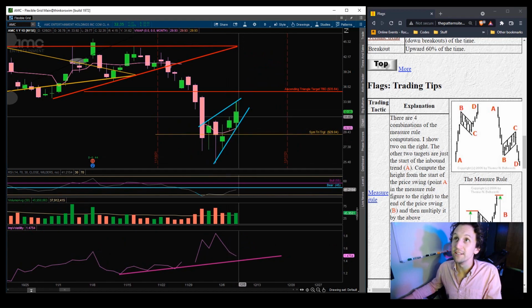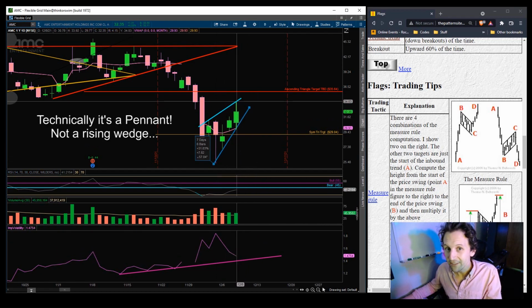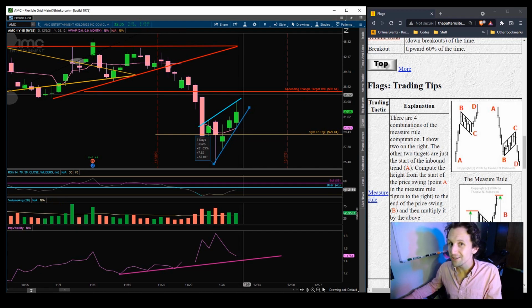We have 3 green candles, and these look very bullish, do they not? And the implied volatility is dropping. You'll see in cyan a rising wedge. And this is why I'm somewhat only cautiously optimistic, because truthfully, this could be a bull trap.